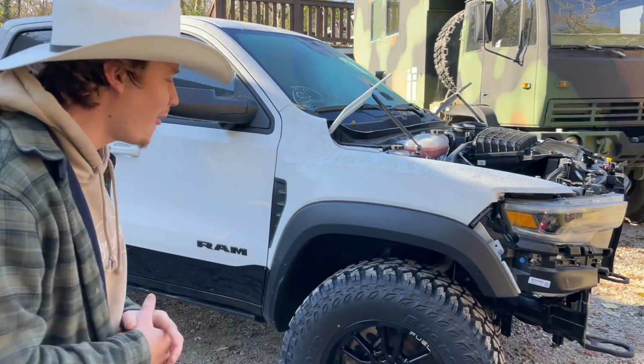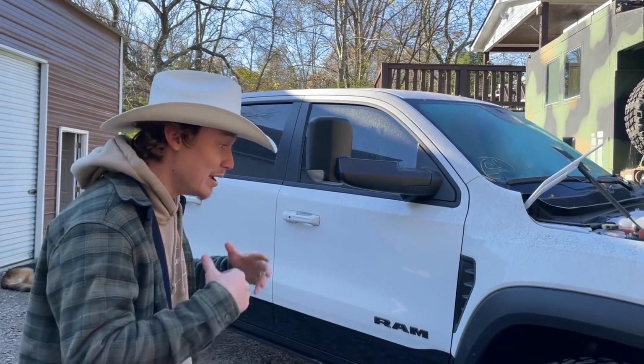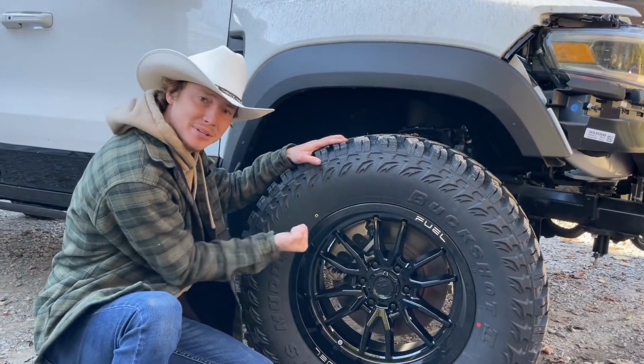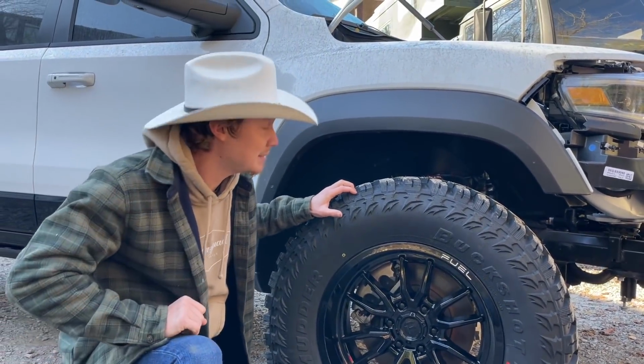Today we are here at the original Goonzquad garage, and we're gonna continue working on our TRX. As you guys saw in the previous video, we finally started piecing this thing together. Got our massive wheels and tires on it. It's sitting just right. It's gonna need a leveling kit. We may do that today, who knows?